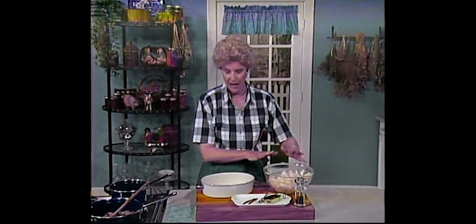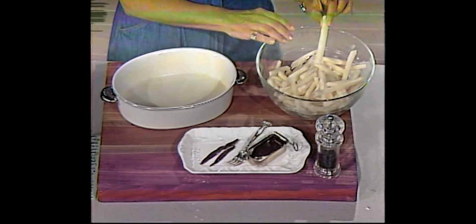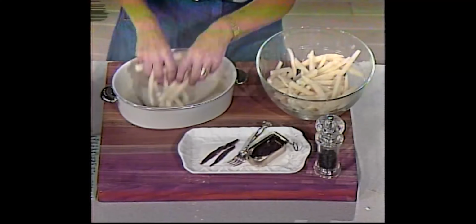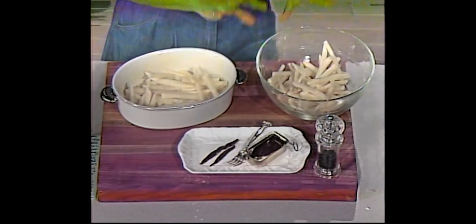And what we're going to do here is alternately layer 5 potatoes that have been peeled and cut, arranged like a French fry. These are a little bit thicker than McDonald's, but that's all right. And we're going to layer that with the onions. So here we are. Whoops, there we went on the floor. Well, the dog will have to eat it.